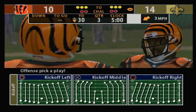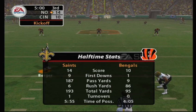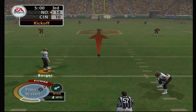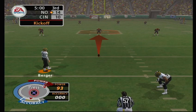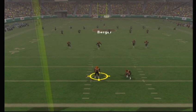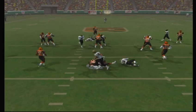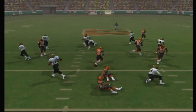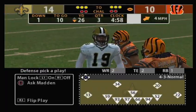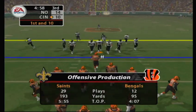So let's pick up the action. Welcome back as we get the second half underway. Nice kick and returnable. From the 7 to the 20. The Bengals will start this drive from the 26. So they have 1st and 10 here.